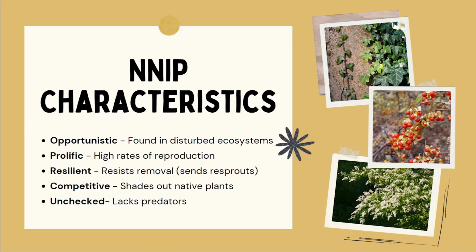They are also very resilient. They resist attempts at removal and will retaliate by sending resprouts that can occur either above ground or below ground. So if someone were to cut the stem, they can send resprouts from that cut stump. Or if we were to pull out a plant and part of the roots are left in the ground, they can even send resprouts from those remaining roots.